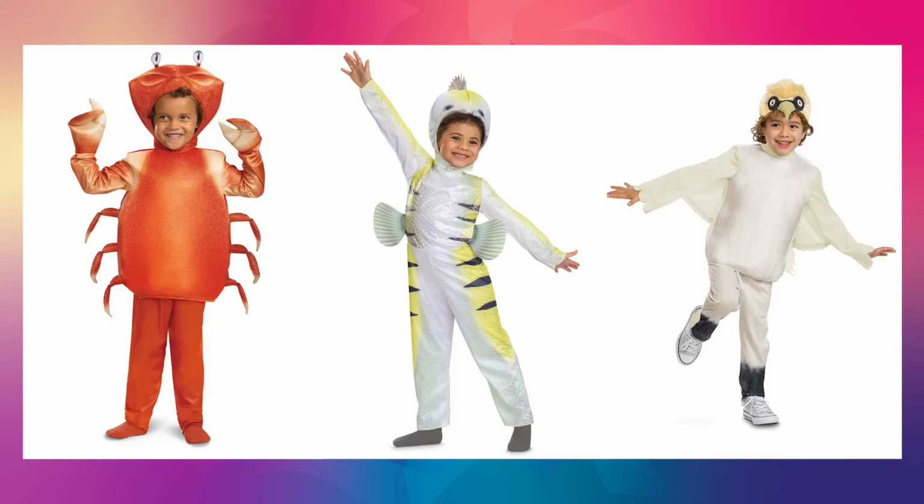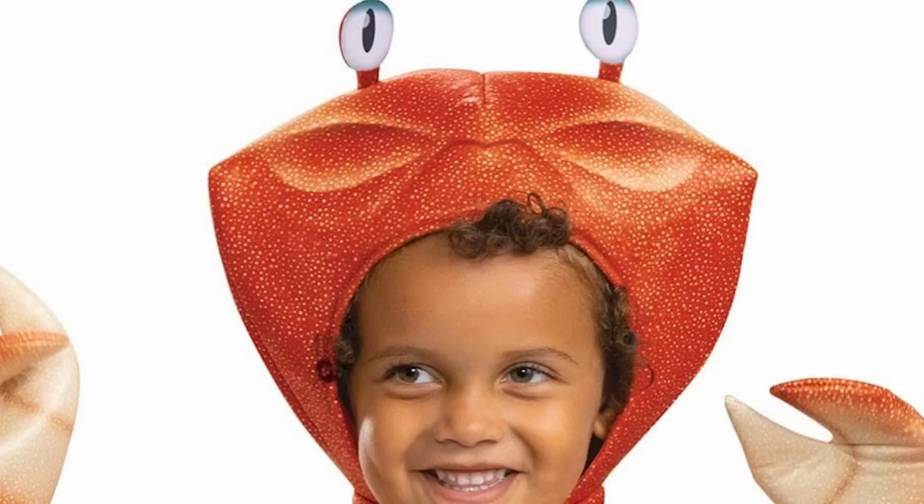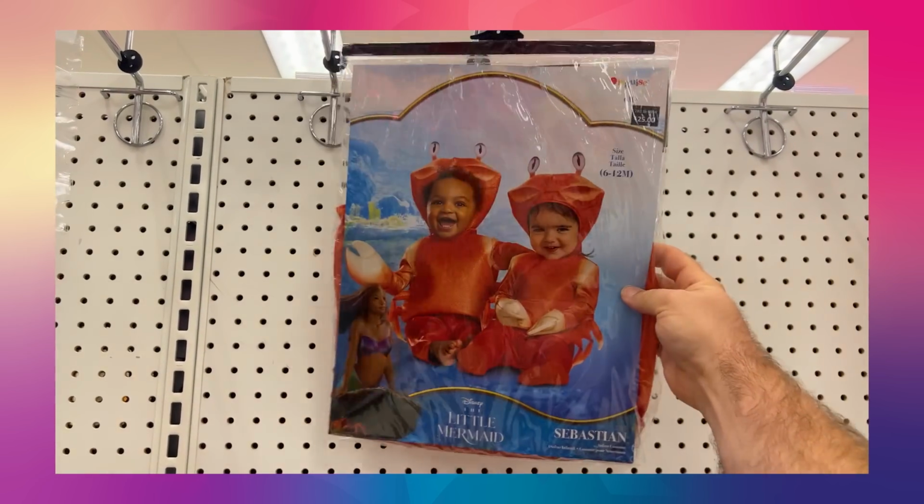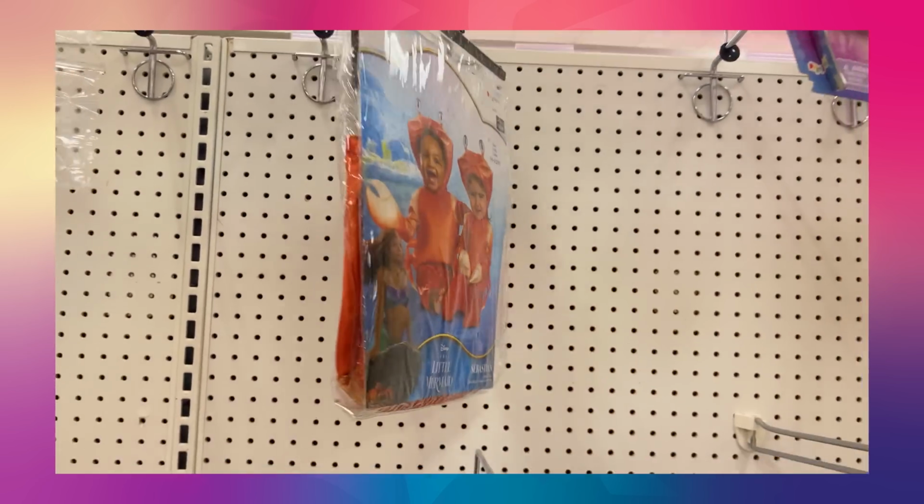Now we're getting into truly one of the most insane things I've ever witnessed Halloween do, and that is the three anthropomorphic animals, Flounder, Sebastian, and Scuttle, the fish, crab, and bird respectively, translated into live action animal costumes for kids. Did you catch that?